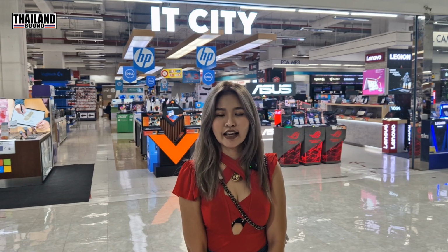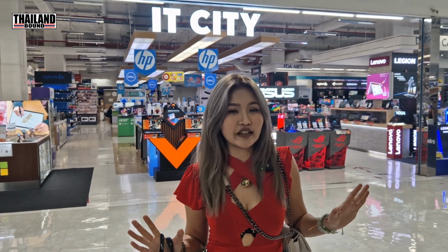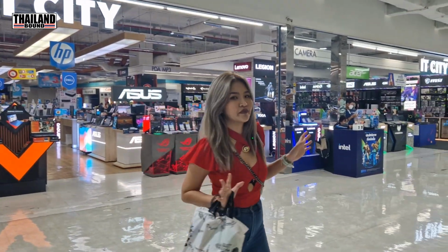Let's go. We're now on the fourth floor and this floor is mainly for computer and laptop repair. Let me show you around what they have because they have many shops.